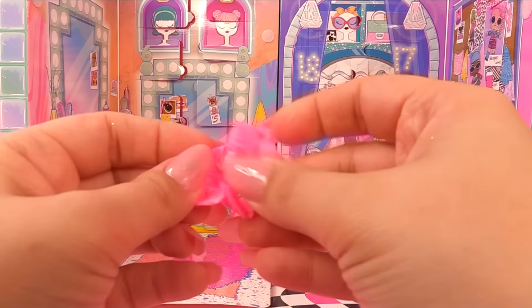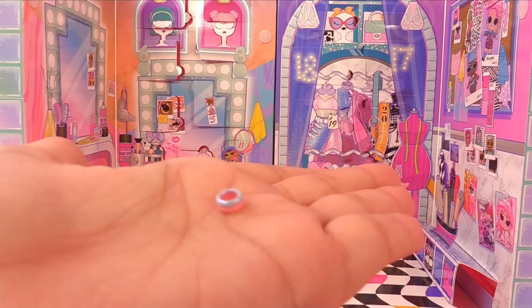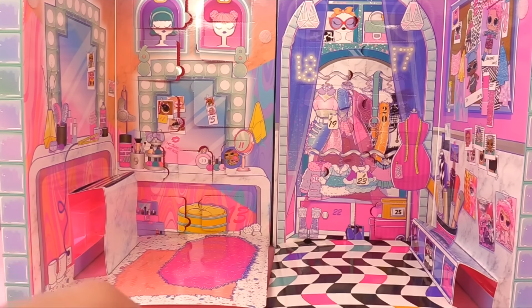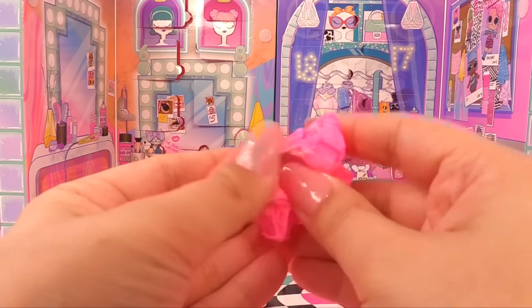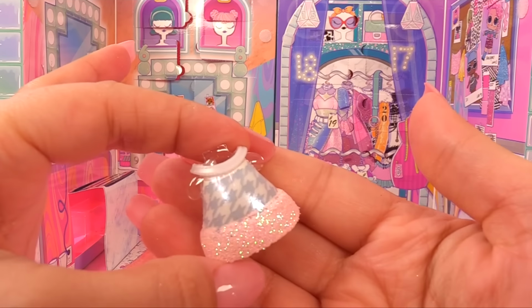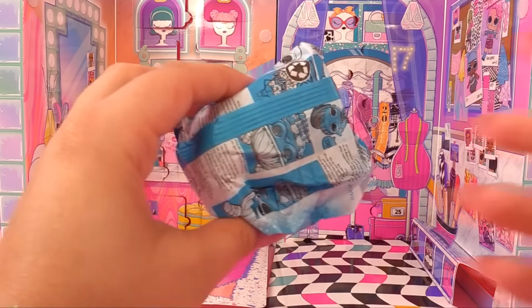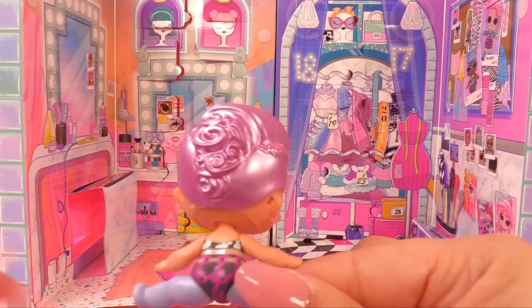Oh, we've got a lot more tiny little things. She has a bracelet, another one. Okay, so she's got both hands decorated. This must be her pearl necklace. And finally, we have her outfit. Oh, it matches her water bottle. This little dolly had a lot of accessories. So who was it? Oh, here she is.